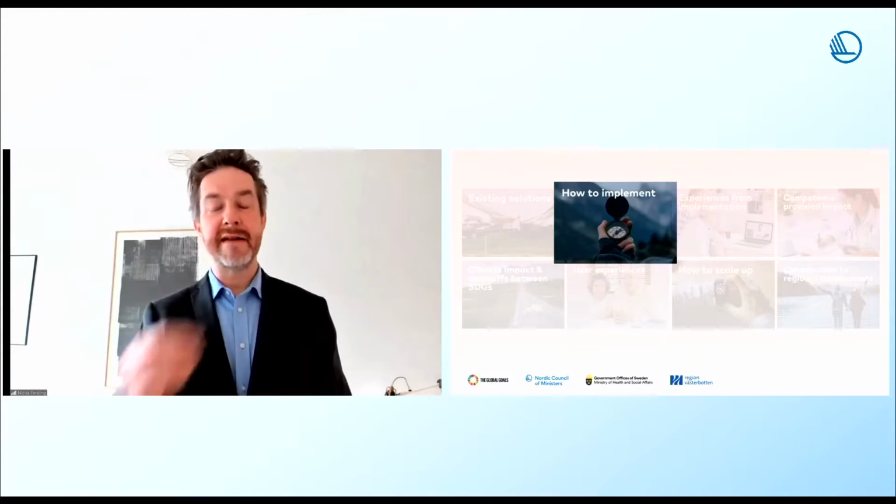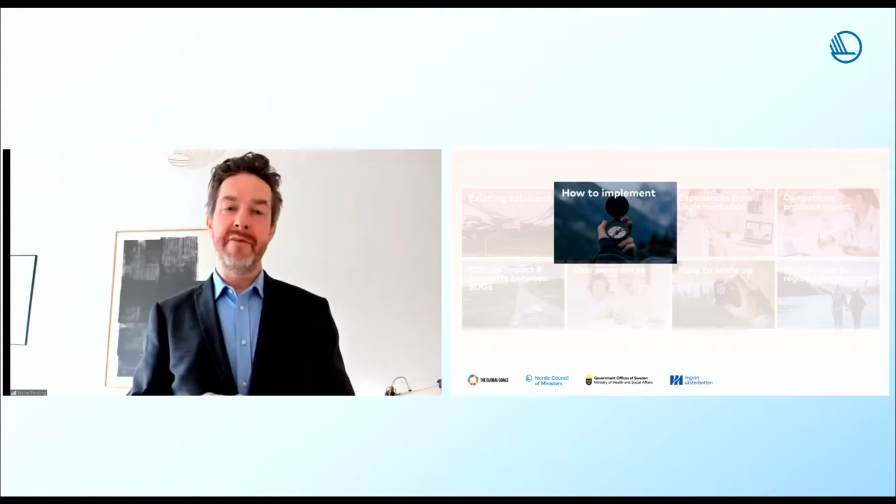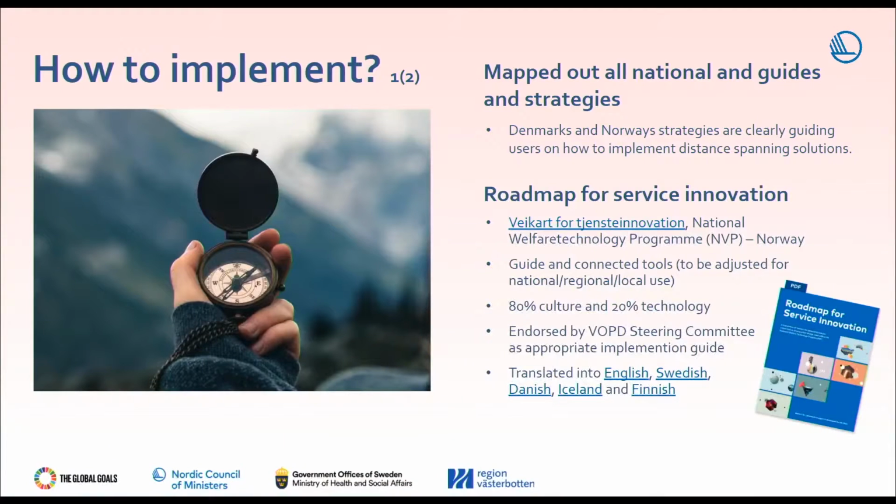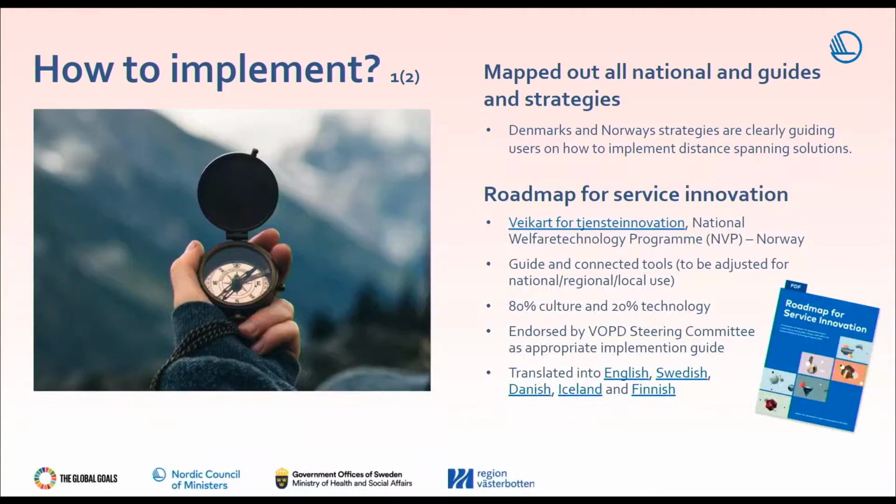The next block of work that we've done is connected to how to implement. When we speak about this, I remember the first conference, the kickoff in Storuman back at the start of the project. I was struck by the question: why don't all people in the Nordics already have these types of solutions? So we have mapped out national guides and strategies that support implementation, and we found that Denmark and Norway have the most sophisticated guides.